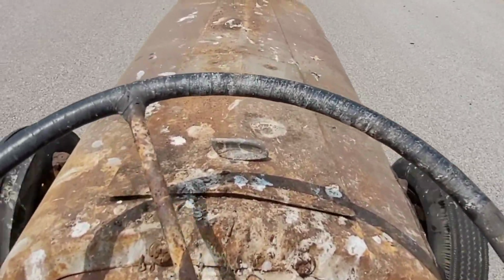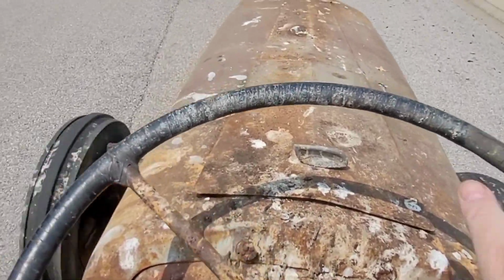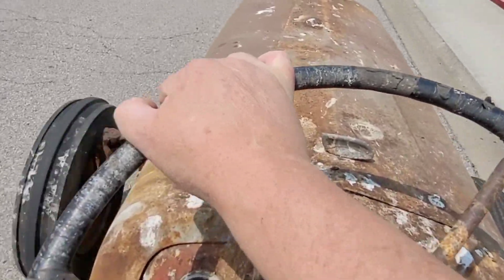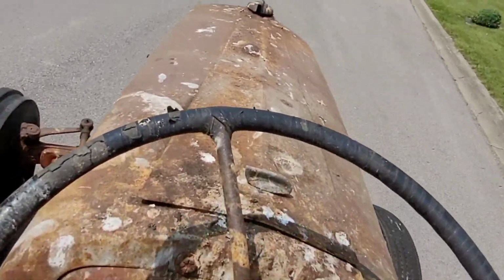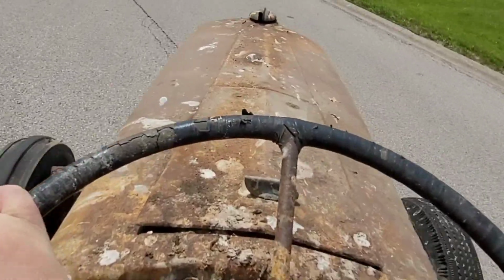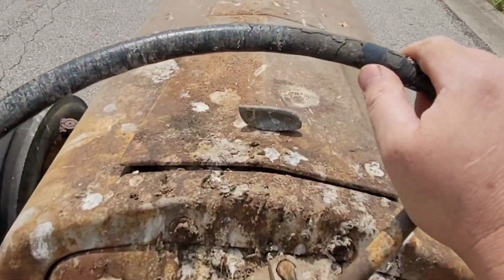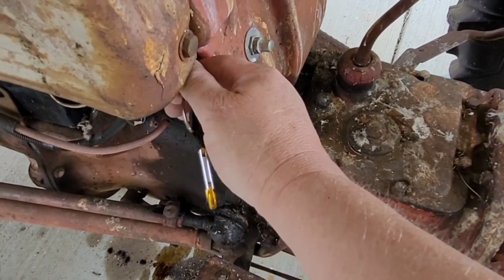And now I'm just taking it around the block a couple of times. Still drives great. I want you to see how this starts now that I took it around the block.